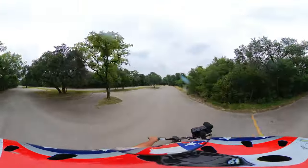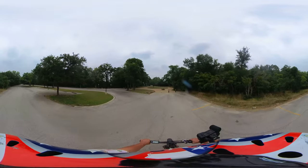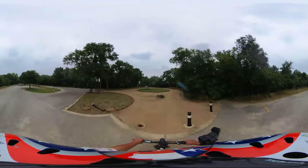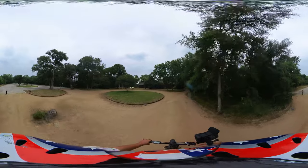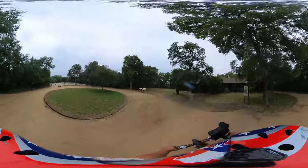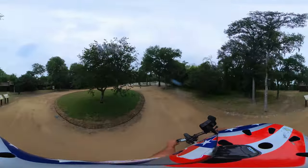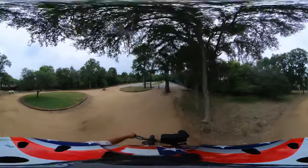So up here at the top of the hill, we have the group hall, which is a CCC construct, and there's also the water tower. And some bumps.